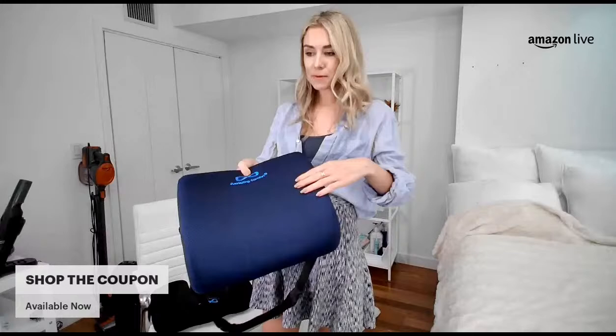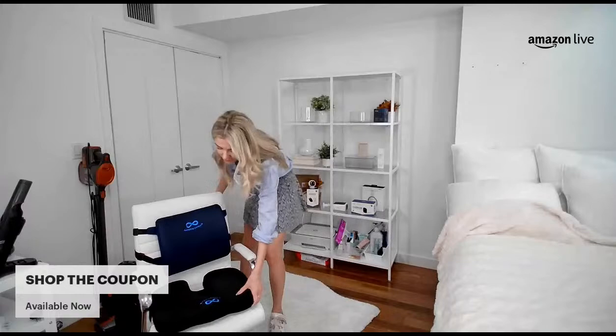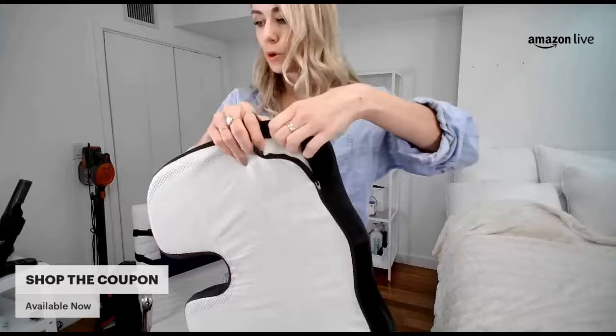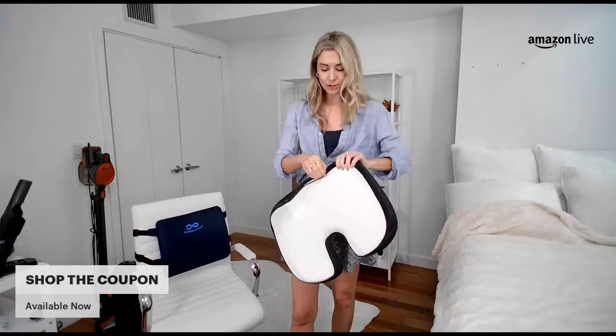And the best part of both of these products and a number of their other products is that you can machine wash them as well. So they have a cover on top. I'll show it to you here. Here's a zipper, which you can take off and take this whole layer off to expose a full memory foam cushion underneath here. And this outer layer can be washed, which is really, really nice as well. Things will inevitably get a little stinky or dirty as they do. So you can just pop that into the wash and then put it back on there.